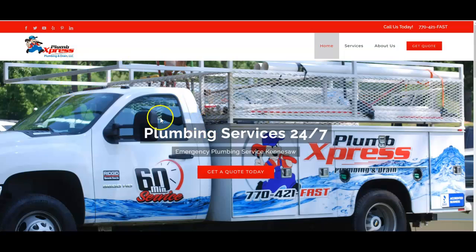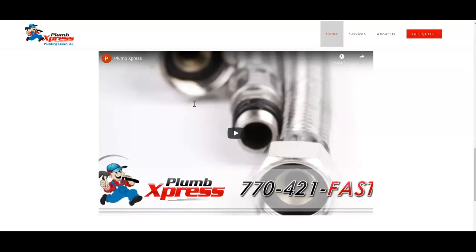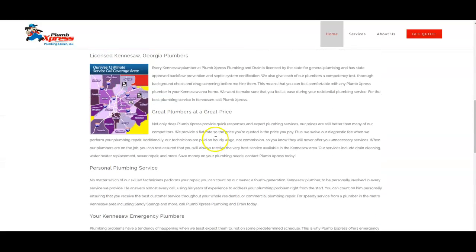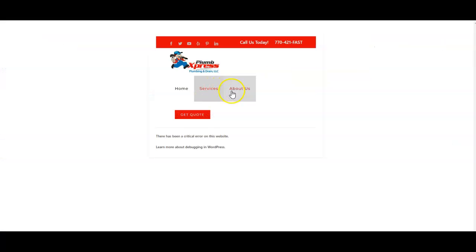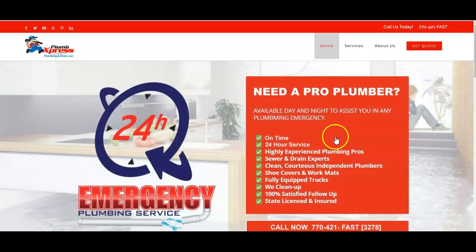So overall, the theme of the site looks good. You do have a pretty good bit of content here, so not too bad. I'd definitely add more, and like I said, it has to be strategically written. So that's the first thing I would change. And then after that, for your services, you have commercial and residential, which these pages didn't look like they go anywhere, so that's something we would work on. But then we'd also go through your services and look at different services that you offer, whether it be hot water heaters or anything else like that.